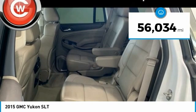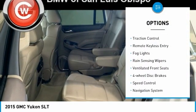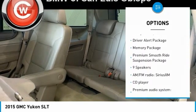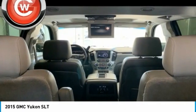Here are some of this vehicle's great options: electronic stability control, power lift gate, brake assist, traction control, remote keyless entry, fog lights, rain sensing wipers, ventilated front seats, 4-wheel disc brakes, speed control.